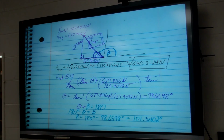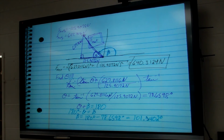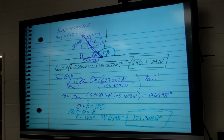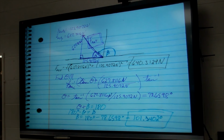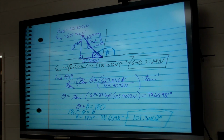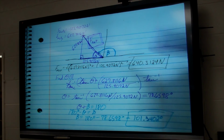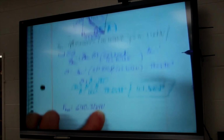So question. Now that we have theta and beta, what else do we have to do in this? We have to combine them together to find our net force. So we get F net equals 640.31424 newtons at 101.3402 degrees. So you get the net force is 640.3124 newtons.